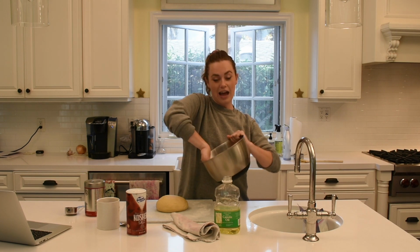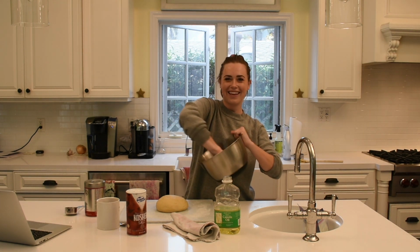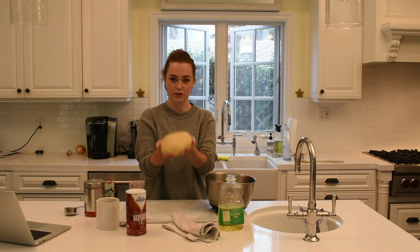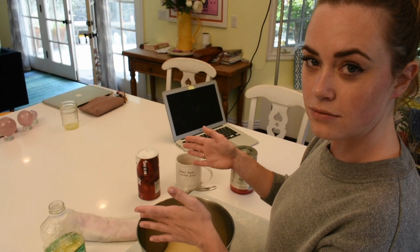Okay, I'm gonna put a little bit of canola oil in this bowl. Just rubbing my hand in oil, and then I'm rubbing my oily hand in the bowl. You know, I'm just using that one hand that's always greasy all the time. So take your grease hand and use that to grease up the bowl. I'm gonna take my beautiful dough, put it in my grease bowl. Drop the load.